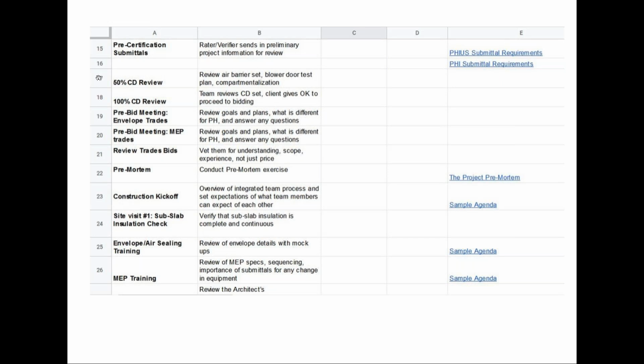So some of these are standard design things like CD review. Some of these things may be different, like having a pre-bid meeting with various trades contractors so that they really understand what they're bidding on before they submit their bids, because that will potentially eliminate a lot of change orders down the road. This may change if you're not going through a competitive bidding process and doing more of a construction management approach.